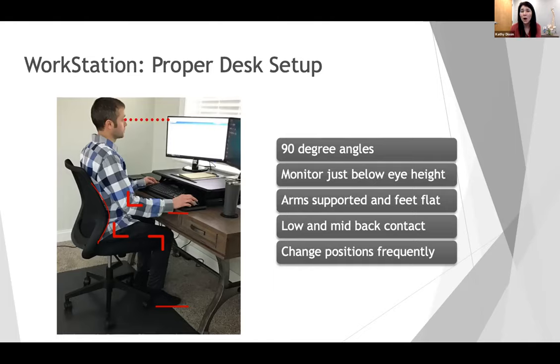And then talking about your chair, you want to have low and mid back contact. Not everybody's going to have a desk chair at home. They may be using a dining room chair. If this is going to be a long-term thing for you, you may want to invest in an office chair. However, once you have your posture set, you want to make sure that your chair holds you in that position. Nobody can sit with erect posture all day long without any support. So the idea here is that we're getting some contact from the chair in our low back or our middle back. Once you get yourself set in the 90 degree angles, feet on the floor, monitor at the right height, if you can't get support from the back of your chair, that's when you start to add a pillow or a towel roll or something to create that contact.